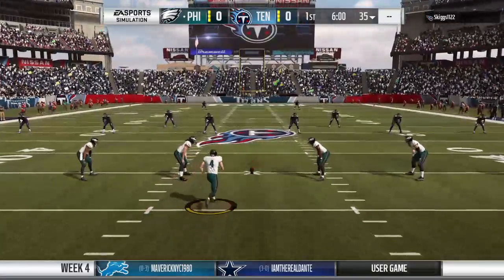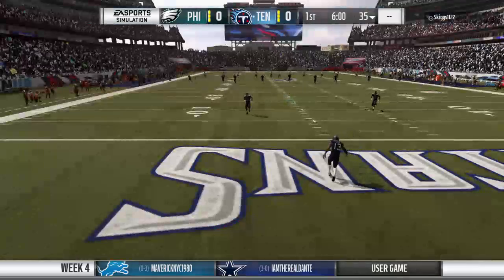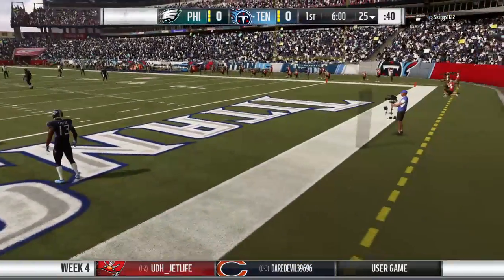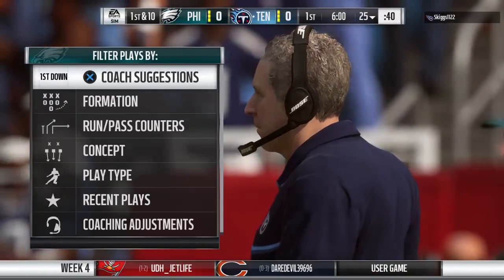Two 1-2 teams, each hoping to get back to .500, and we're underway in Week 4. And this will be a touchback as that sails over the end line.